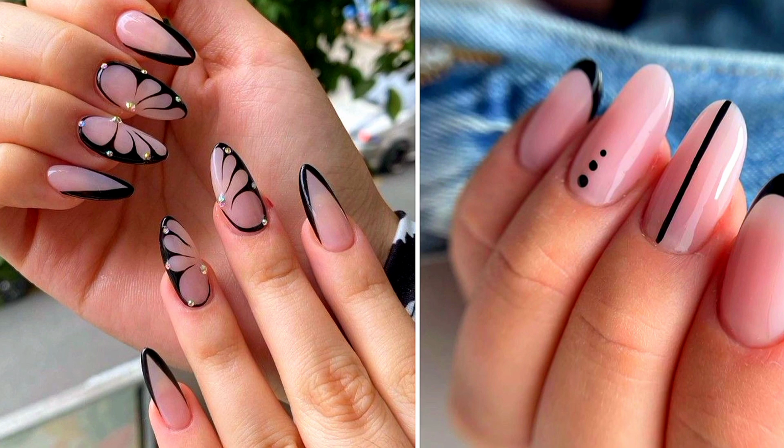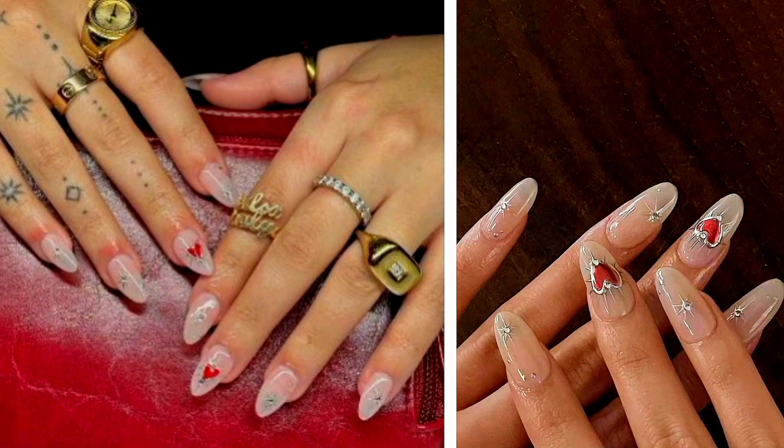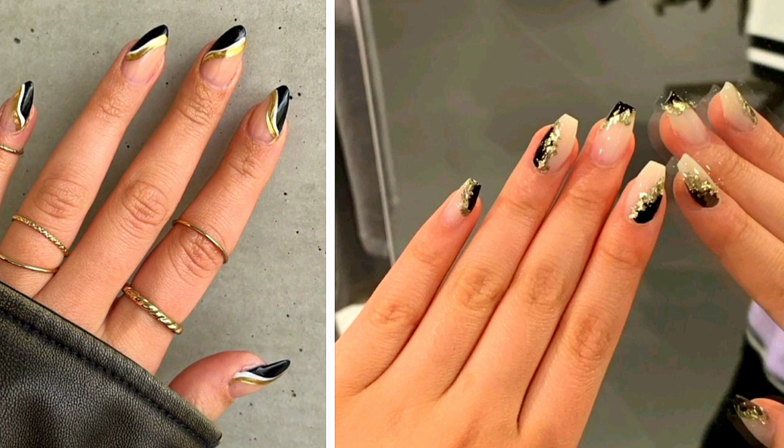Graphic black and white striped nails for a contemporary look. Metallic chrome nails for a sleek and futuristic vibe. Simple nude nails with a tiny heart accent on each finger. Monochromatic nails featuring shades of gray. Abstract nail art in minimalist black and gold.